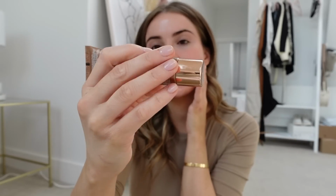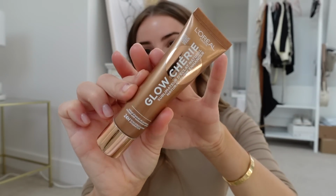I've done my skincare and then I've also popped on this L'Oreal Glow Cherie. This is so good. This is a completely underrated product. I love it so much. It's very, very similar to the By Terry CC, but I would say it's less like you're wearing something. It more just makes your skin look really hydrated and glowy. So I recommend that.